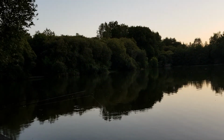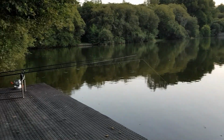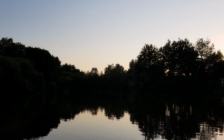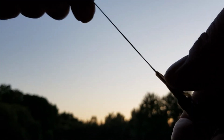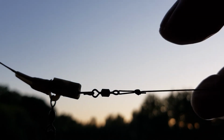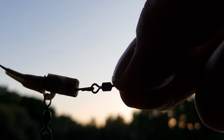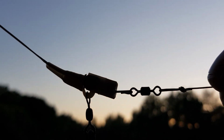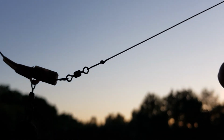With this lake here, you have to use their own leaders. Now, if I just quickly show you this. Right, this is the leader. It's just a quick release leader, basically. Like that. This bit's ours, so it's basically from here. That bit there, it's just a normal leader. Pretty basic, pretty simple. Attach your own lead on it. And this is what I shall be using. I'll try and get it like this so it's a bit easier for you to see.